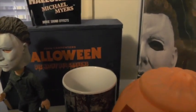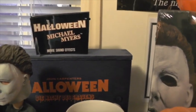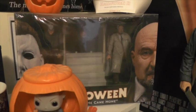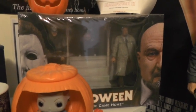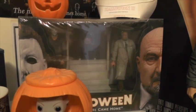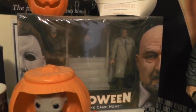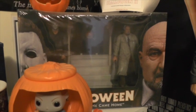Behind that I have the German box set, and then a Michael Myers sound effects, which is really rare. Then behind I have the Night He Came Home box set. I don't really have a lot of room to display this properly and set it up like I'd like to, so that's why it remains in the box. I'm normally an out of box collector, but because my space is limited, this thing is staying in the box. So really nice piece again. This is super rare and sells for a pretty penny. I have no intention of selling it because it's an awesome piece.